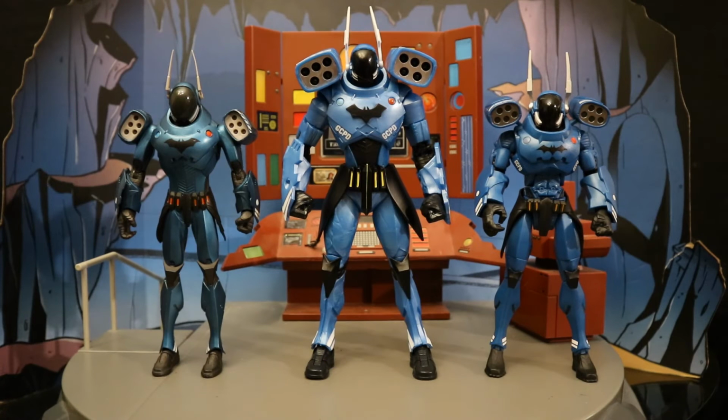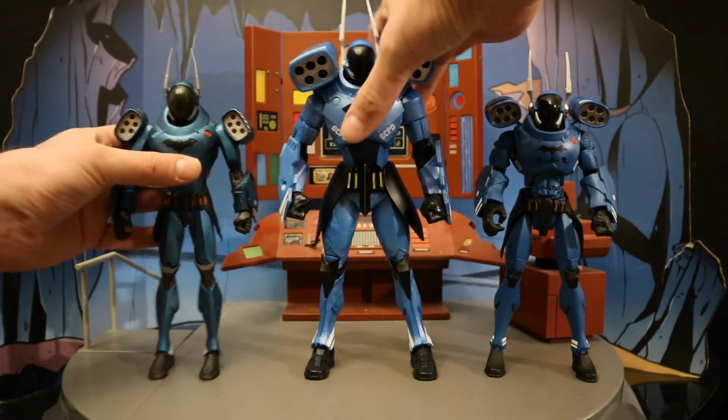Now I wanted to check out the differences between this new McFarlane Megafig Rookie and the DC Direct Deluxe version and the Mattel Build-A-Figure version. And they all sort of have their pros and cons. I'd say McFarlane one is definitely the largest. DC Direct has the best paint job, and Mattel is kind of the weak one of the bunch. So let's take a look.